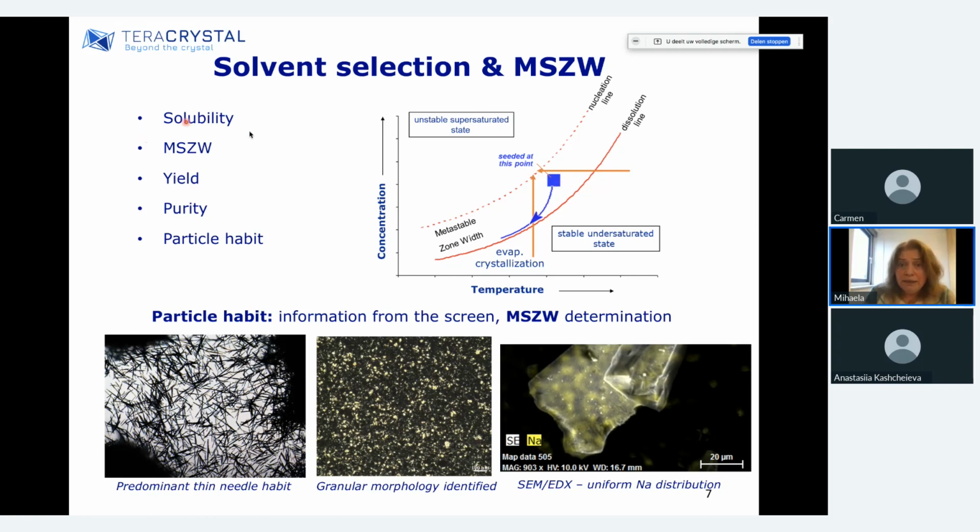So we look at solubility in the process development, metastable zone width, which will tell you also something about the yield, and then characterization of the resulting solids will give you information on purity and particle morphology and also particle size distribution.